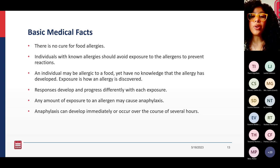And the reactions may progress differently with each exposure, and this is why removing the allergen and minimizing future exposures is so critical. And anaphylaxis can develop immediately or over the course of several hours. So this is also important to keep in mind. If someone has something for breakfast at home or on the way to school, they may have a reaction hours later when they're in the classroom. Or if they had a meal in the cafeteria, they may not have a reaction right there in the cafeteria. It can happen suddenly, minutes after, or it can happen over the course of several hours. So they may be in another classroom when the reaction happens. But it's important to remember that.